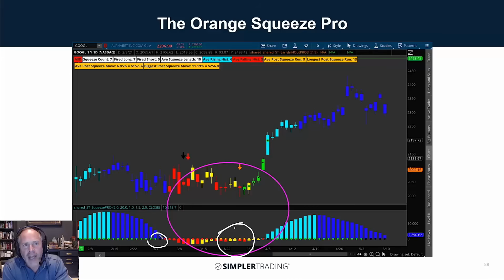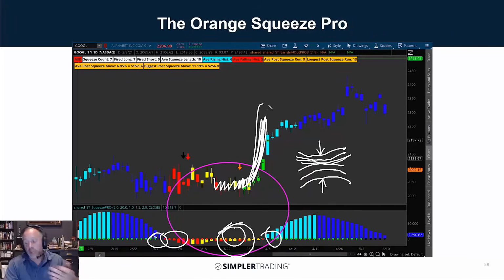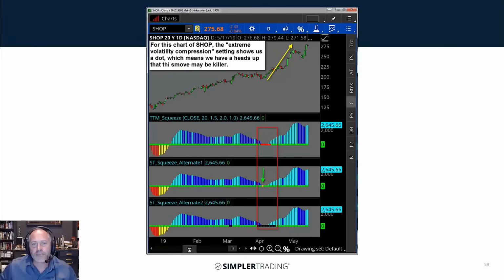So it'll start off with a black, roll into red, and if it's building up a lot of energy, it'll go orange. What that simply means is that the compression, if you think of it like this on the black dot, and then it's a little tighter on the red dot. On the orange dot, wow, it's super, super, super tight compression. And so by the time that pops, you're going to get a really, really big move. Okay, so that's exciting. All of a sudden it's like, oh my gosh, this is great. So the Squeeze Pro now, you'll see it something like this. Here's red dots, that's the one we've been talking about. And then here's the black dots.